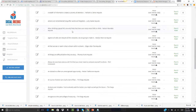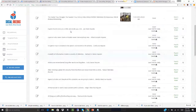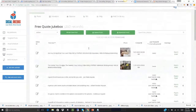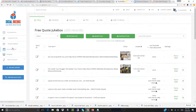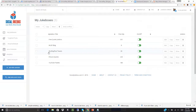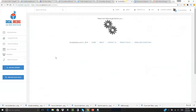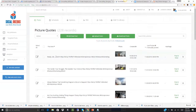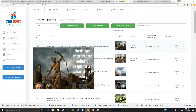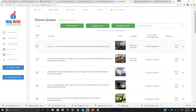This is just providing value. It's got no links or anything like that, so I've got mine turned off. But what I'm going to show you, if I go back to my jukeboxes, is what I do every day: my picture quotes. There you can see I just have the tweet that goes out. It's got my bit.ly link and the image that goes along with it, and then it goes into a rotation.